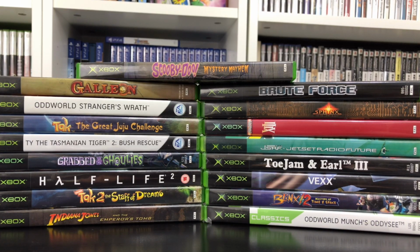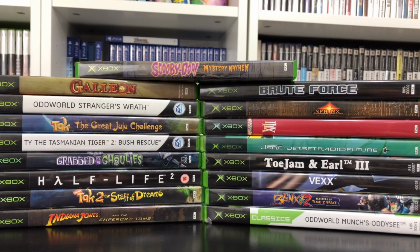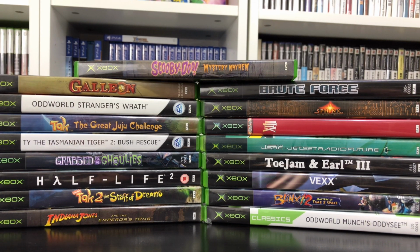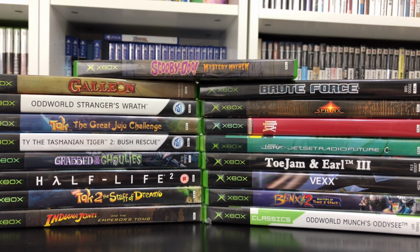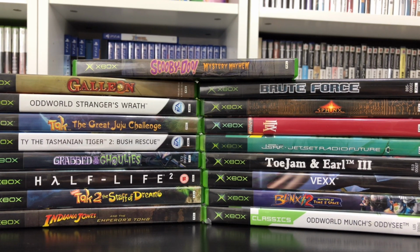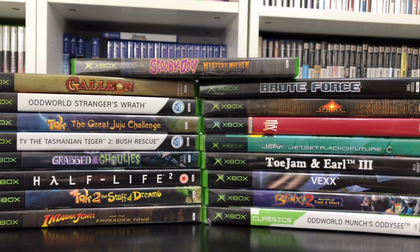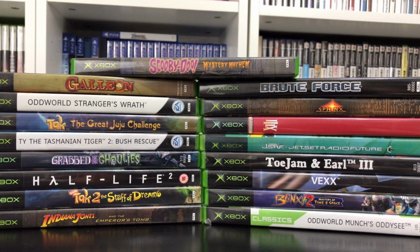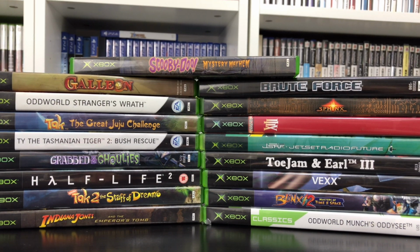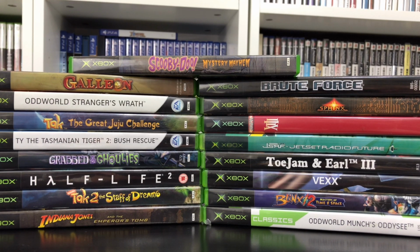And the original Xbox. I had a pretty decent sized collection back in the day, and most of this has been rebuilt. And the main reason why I got the Xbox in the first place wasn't for Halo, it was for Jet Set Radio Future. I was a massive fan of that game on the Dreamcast, and I always looked at the original Xbox as being kind of like the Dreamcast 2. That's the way I looked at it, and that's how it felt to me.